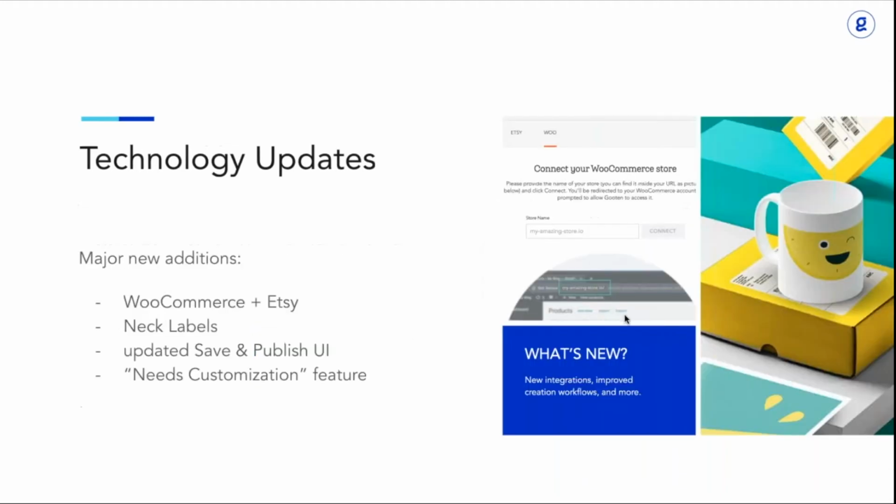On the technology side, just wanted to highlight some of our integrations. So we are known for having a Shopify app. We've had one for a really long time, but we do now have a WooCommerce and Etsy direct integration. So super easy to get your stores connected and start creating products without any kind of technical or API knowledge needed.